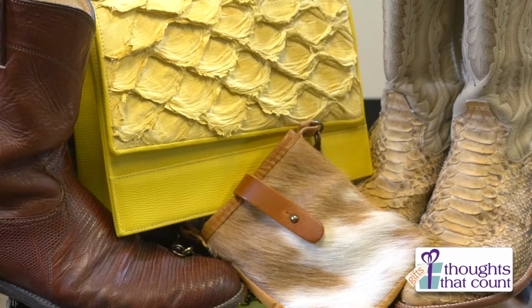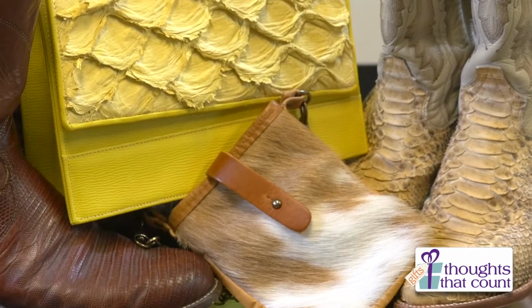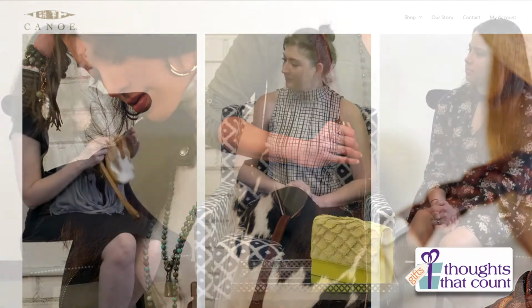Anne-Marie, I know you have a cool product too that everyone was feeling while you were at the market. Everyone stopped by, saying, I need to feel this. So what did you bring today? This is a bag by the company Canoe. They're based out of Georgia. I met them at a market and I just loved their products. It smelled so good. And they sent me this bag. It's cowhide, from Brazilian cows. At the markets I've been taking it to, people have wanted to pet it.